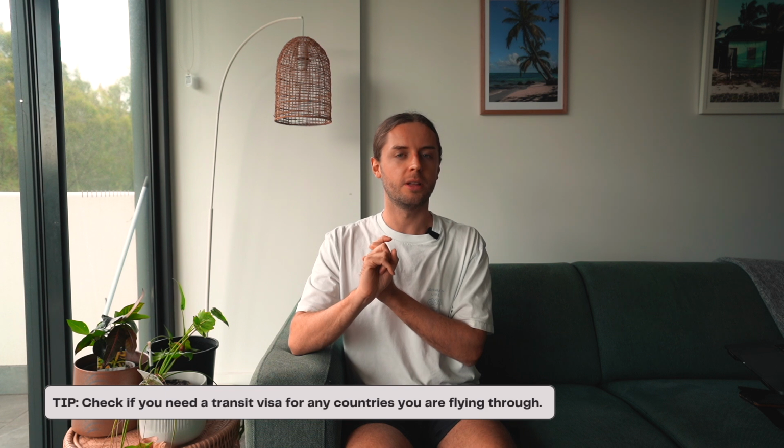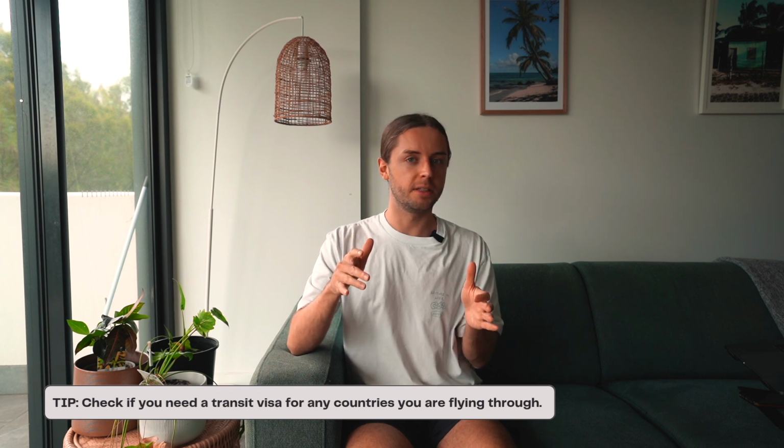Stage 2, arriving in Australia. So firstly, if you've got your flights and you need to transit through a country, which most probably you will because it's such a long flight, check if you need any transit visas. I know if Brits go through the USA, you need a visa. Make sure you get to the airport at least 3 hours early. You don't want to miss this flight. Firstly, it's very expensive and it's just a hassle if you miss your flight. So definitely get there 3 hours early. That time you can relax and look forward to all the amazing adventures you're gonna have in Australia.